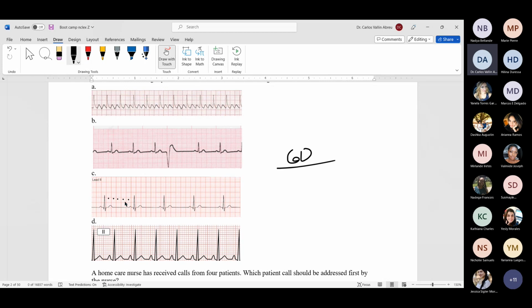or dysrhythmias. That's why we can have an apical radial deficit. Apical pulse is more precise, more exact. When there is cardiac dysrhythmia, some beats cannot produce enough cardiac output to produce the pulse in the radial pulse, okay? The beat is skipped. And for that reason, you can have an apical radial deficit.